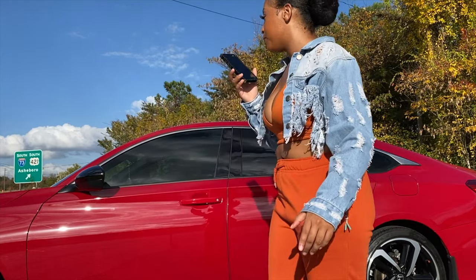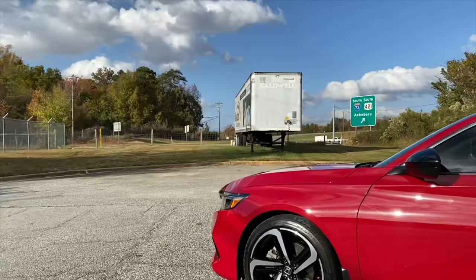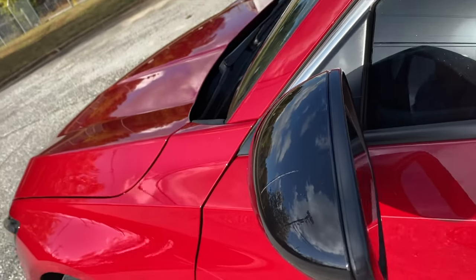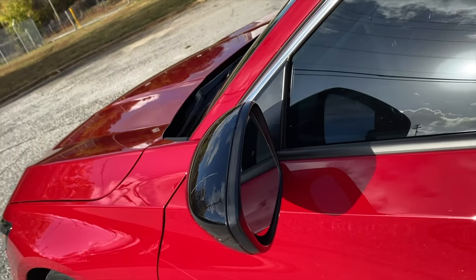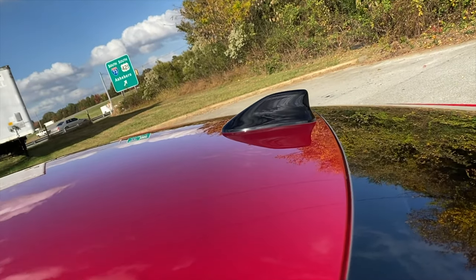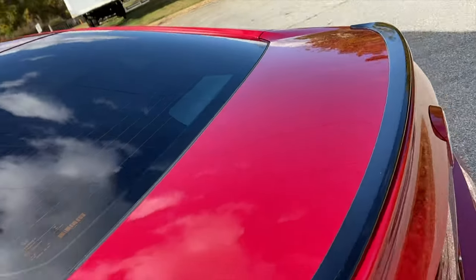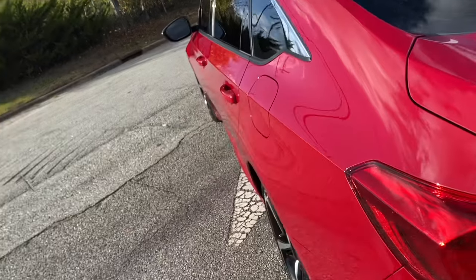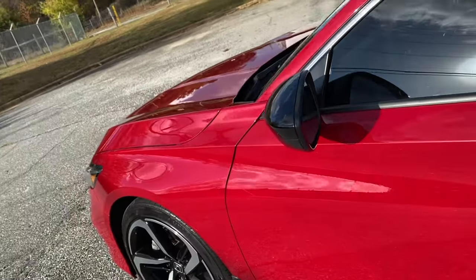So anyway, with that being said, I just want to show you guys some very specific things about the car that I absolutely love. So let's start with the black detailing. I will say this car is really unique because it comes with the black mirrors. It also comes with the black, I guess, antenna, shark tail, whatever you want to call it. And it has a black spoiler lip. So I think that's what sets this car apart, because I have seen regular red Honda Accord Sports and they honestly don't have that little black detailing.